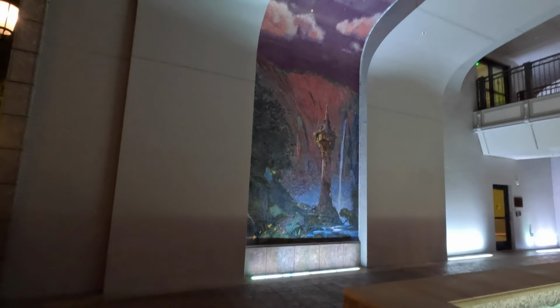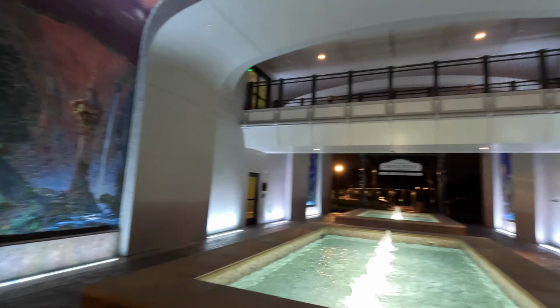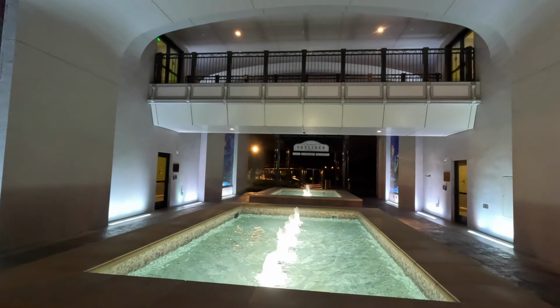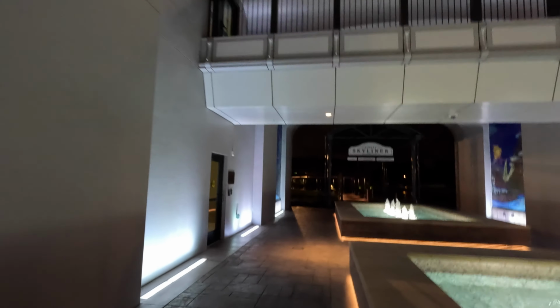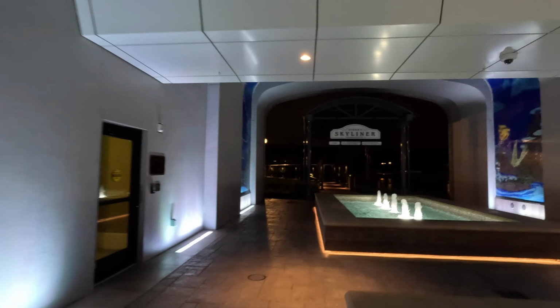I took a walk over to the Skyliner station just because I wanted to show you how beautiful this is. And to me, this almost makes this resort so worth it. Look at these designs. Well, first you've got the gorgeous fountain. So Skyliner will take you to Epcot or Hollywood Studios. Look at that. So that's just a mural of Rapunzel. And then if you walk further down, they have a gorgeous mural of Peter Pan.